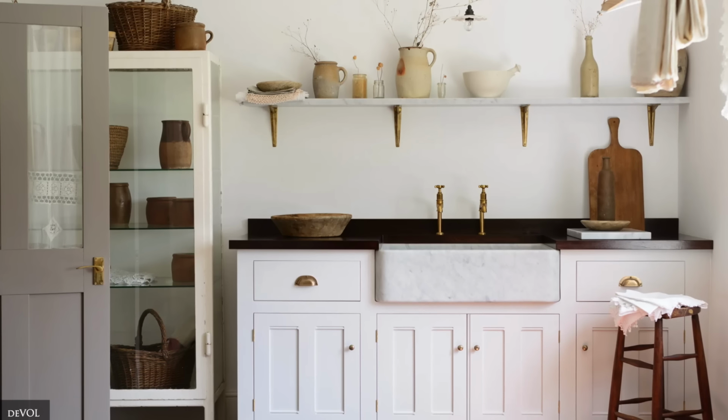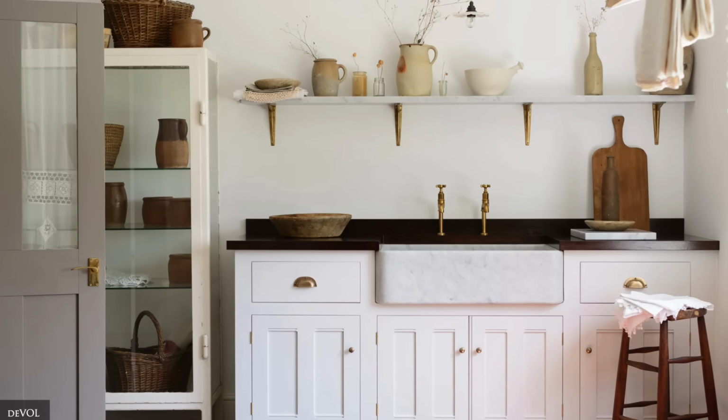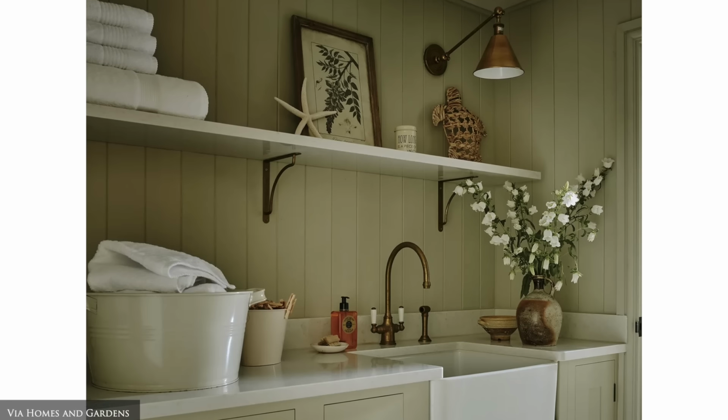Lastly, metals should feel aged and matte, not glossy or overly polished. Look for finishes like antique brass, aged bronze, pewter, or blackened iron to add quiet depth and character.